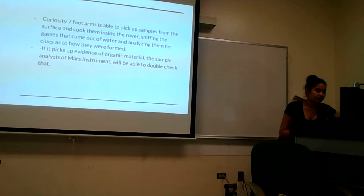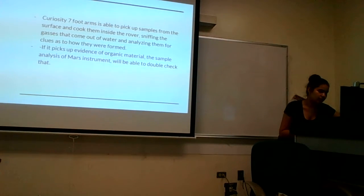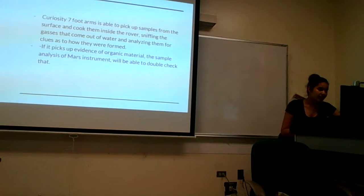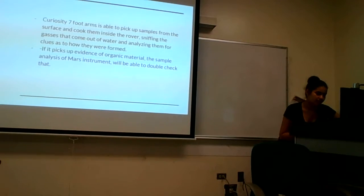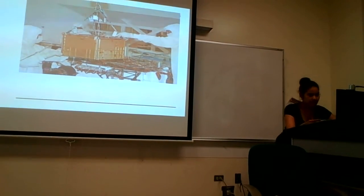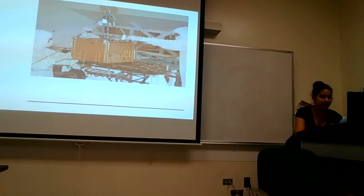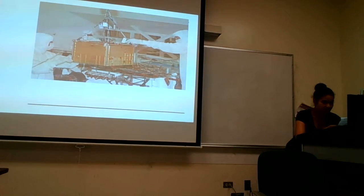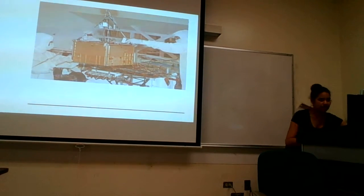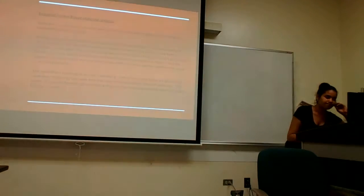Curiosity's 7-foot arm is able to pick up samples from the surface and cook them inside the rover, sniffing the gases that come out and analyzing them for clues as to how they were formed. If it does pick up evidence of organic material, the Sample Analysis at Mars instrument will be able to double check that. So this is the sample analysis, and this was when the technicians and engineers were getting ready to carefully install the 88-pound instrument onto the Curiosity rover. So this is one of the main instruments used.